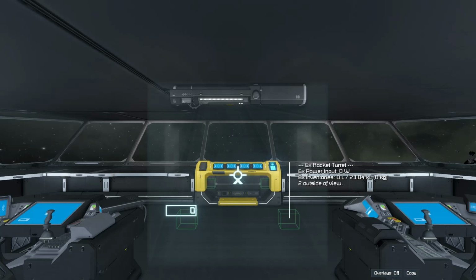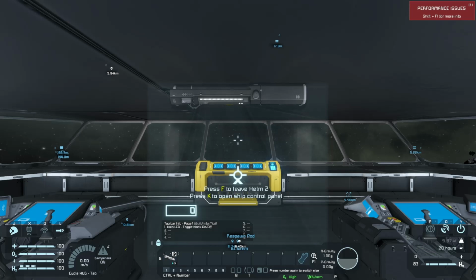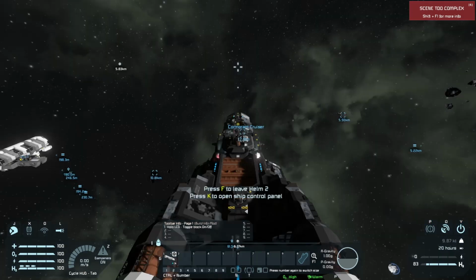So, that's pretty much it for the tour and review of the ship itself. I will be back when I have the ship out on the test range and set up an adversary to test it against.